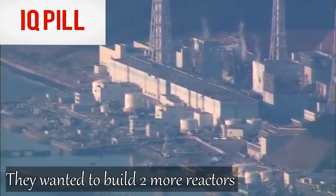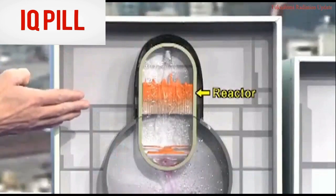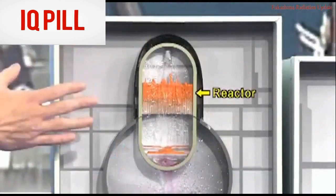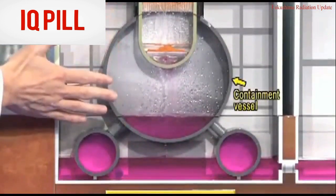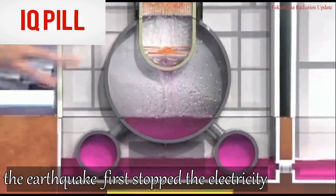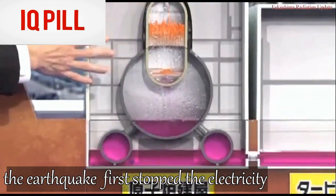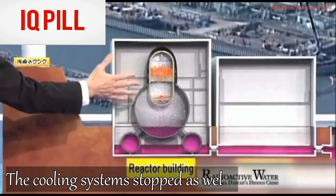The reactor buildings were 60 meters in height, the reactor core was a 20-meter cylinder made of steel. It was surrounded by an isolation vessel made of steel and concrete, which had the role of isolating the nuclear fuel. The earthquake of March 11, 2011 first stopped the electricity, and so the systems that were used to cool the container did not work anymore.